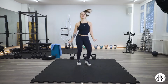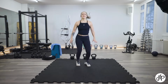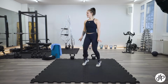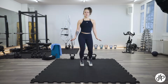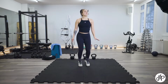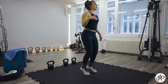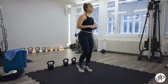Let's move a little bit. I'm gonna explain you. So we are going to do 12 exercises with a kettlebell. So as you can see here, I have different weights you can use for the whole workout, the same kettlebell, depending on how strong you are. Or you start with less weight and then you go up, or depending on the exercises we do, okay?